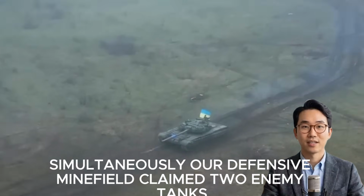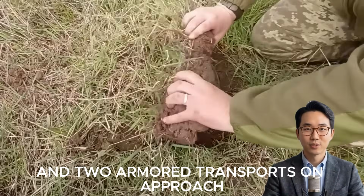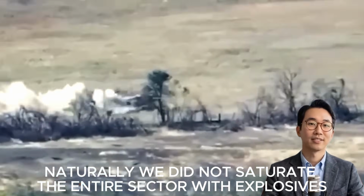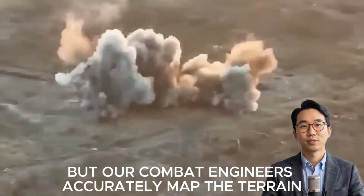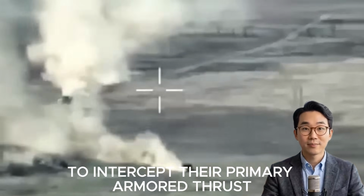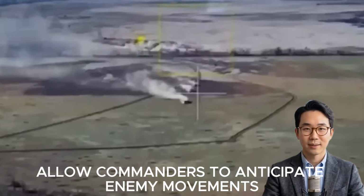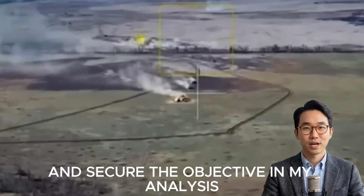Simultaneously, our defensive minefield claimed 2 enemy tanks and 2 armored transports on approach. Naturally, we did not saturate the entire sector with explosives, but our combat engineers accurately mapped the terrain to intercept their primary armored thrust. Terrain mastery and raw experience allow commanders to anticipate enemy movements and secure the objective.